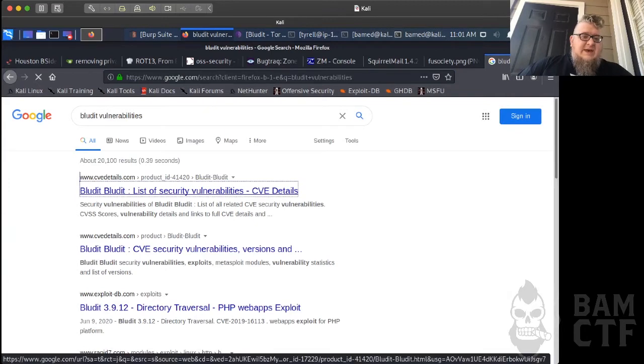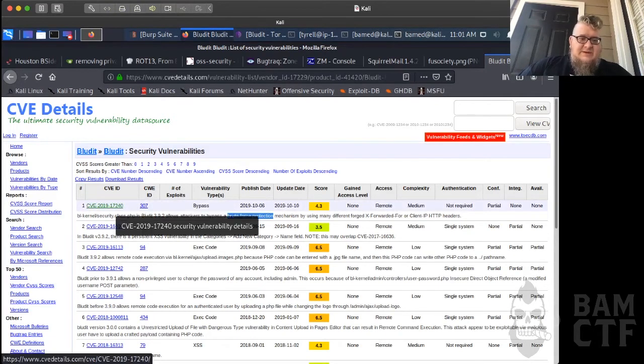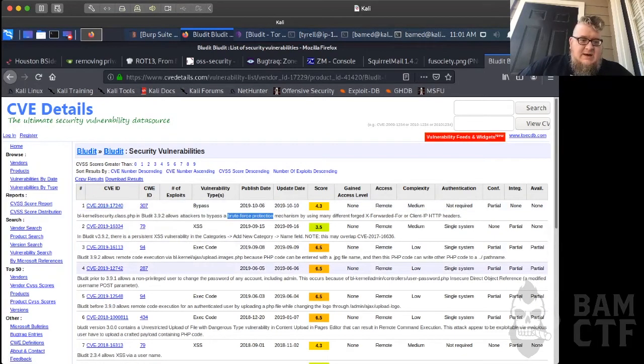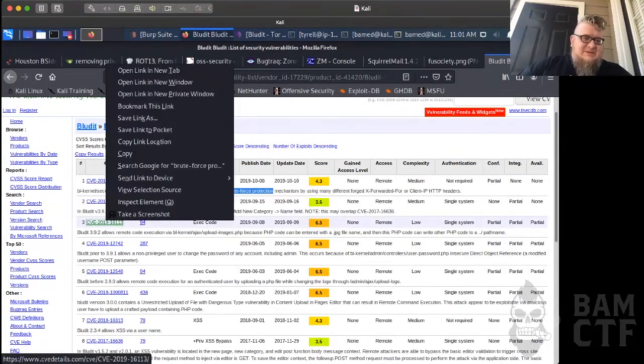There is a remote command execution vulnerability for Bloodit. There's a couple things. One, it does have some brute force protection, but there is a way around that. And let's see. No, I didn't use SOC++ for the base 64. I used CyberChef. Yeah, remote command execution. I think this is the one.